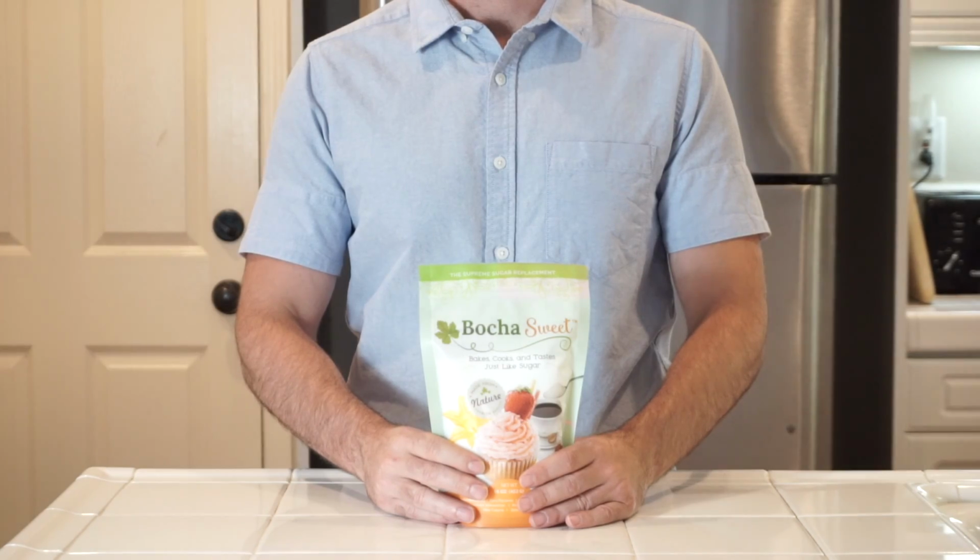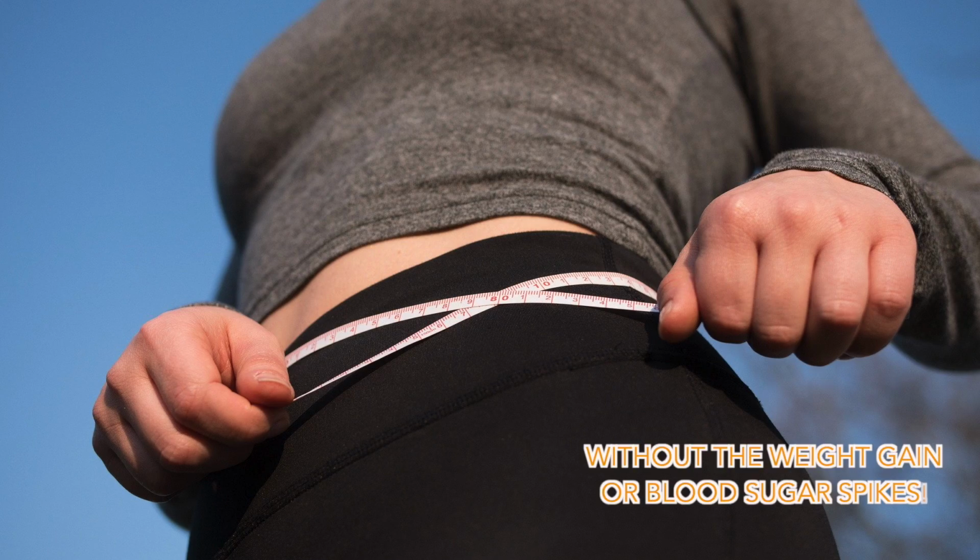If you're searching for something truly like sugar, we're talking no bitter aftertaste, no chemical taste, nothing weird or funky, just a pure, clean cane sugar taste. This is it. BochaSweet is truly just like cane sugar, but without the unwanted weight gain or dreaded blood sugar spike, which is important for anyone that is a diabetic.